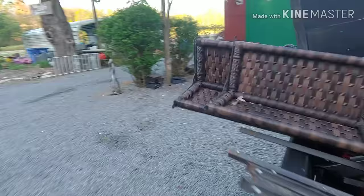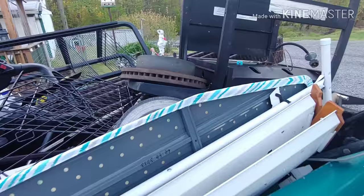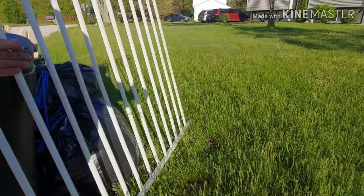Found a couple more strollers last night. They look pretty good. Some other random stuff. Empty toolbox. A couple push mowers. Usual suspects. Well, see if the old donkey will start up. Drive around, see what else we can find. Found a few tidbits of aluminum so far. This is probably all aluminum too. Yeah.